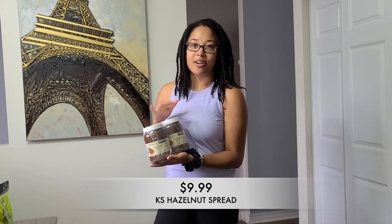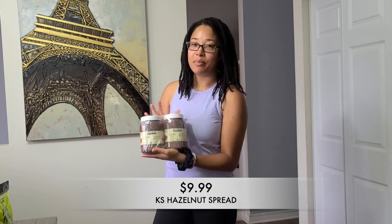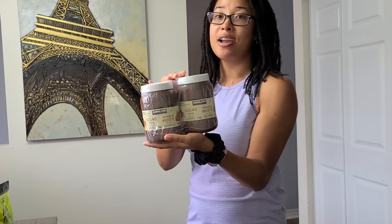Next up on our Kirkland spree, we also went ahead and picked up more of our Nutella, our hazelnut spread. I did receive a healthy version in my box subscription from last month, but the girls are not about that life. There's no sugar added, they don't like it, so it has to go in the trash. We were actually out of this, so I just made sure I picked up more. This is equivalent to actual Nutella. It tastes just the same, but again, because it's the Kirkland brand, you get the best value and a great quality product as well.